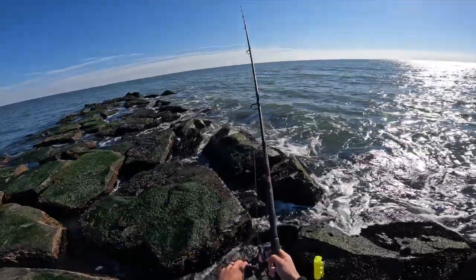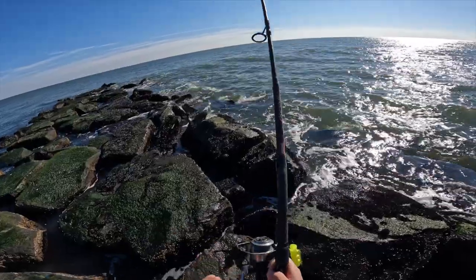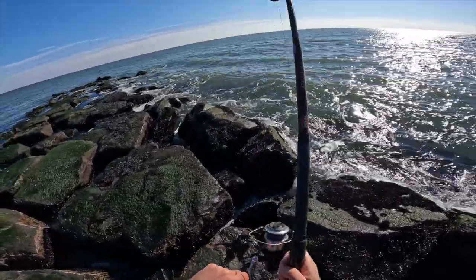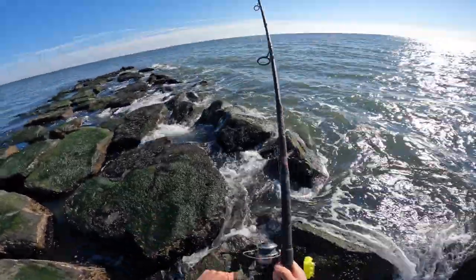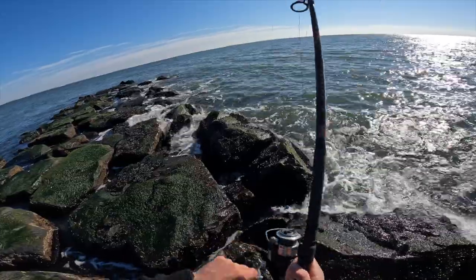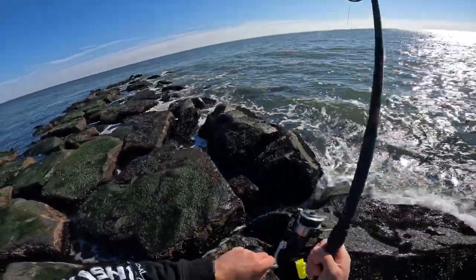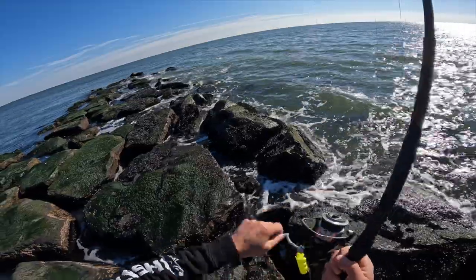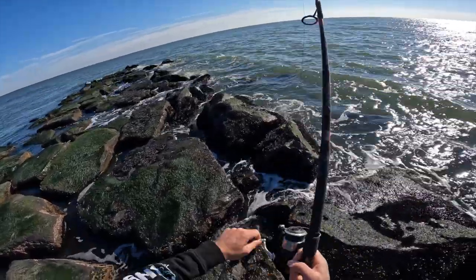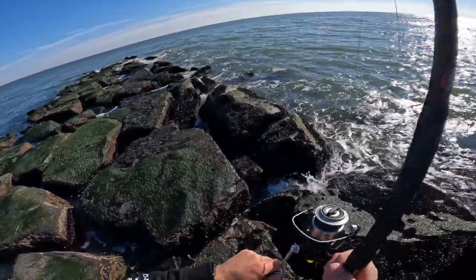Oop. There we go. It took a minute to get adjusted to these circle hooks, but it's just one of those things, you just gotta think through before you do it. I believe it's another spiny dog. They sure are not a bad fish from a fighting perspective. You know what I mean?